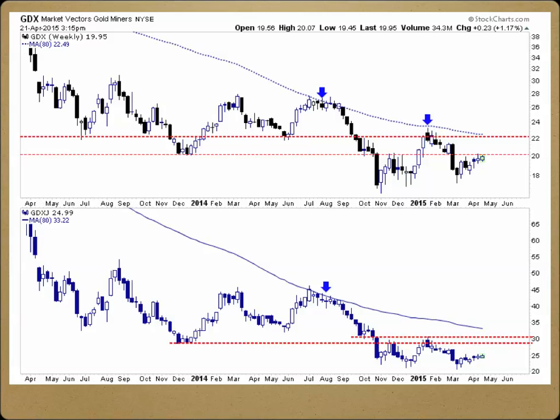I mean, you did have in summer 2014 what looked to be an inverse head and shoulders pattern. That completely failed. But nevertheless, the way the miners have tested their lows several times in the last 6 months, that never happened before. So that's another positive.